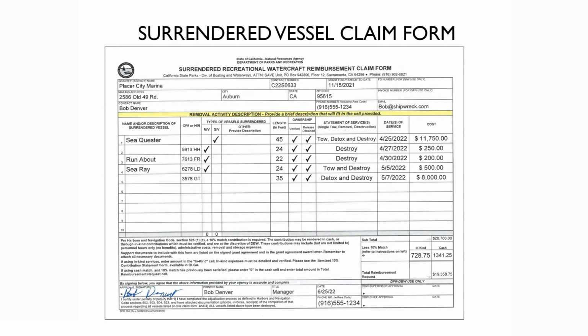One thing I'd like to demonstrate is how to populate the claim form when you are using a combination of in-kind and cash, as shown on this surrendered vessel claim form. This grantee has only $728.75 of in-kind match available, but they owe $2,070. In this case, you put all of your in-kind in the left box, and you will enter the balance of match owed in the cash match. This will deduct $1,341.25 from your reimbursement. The total reimbursement request will populate here.